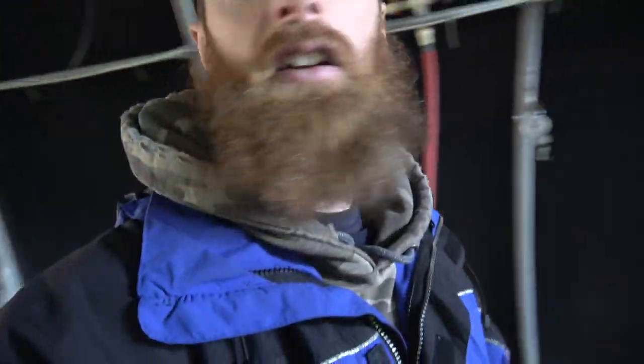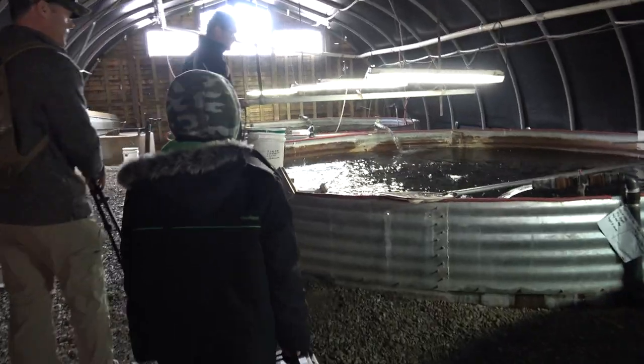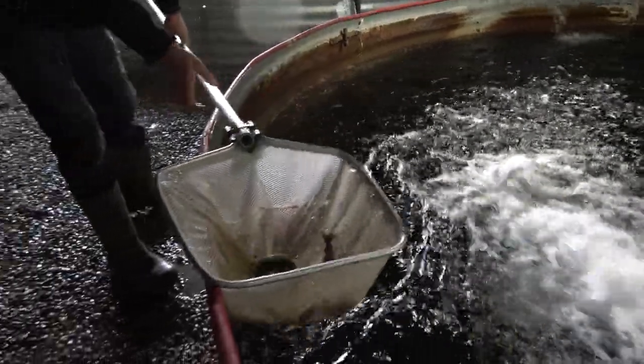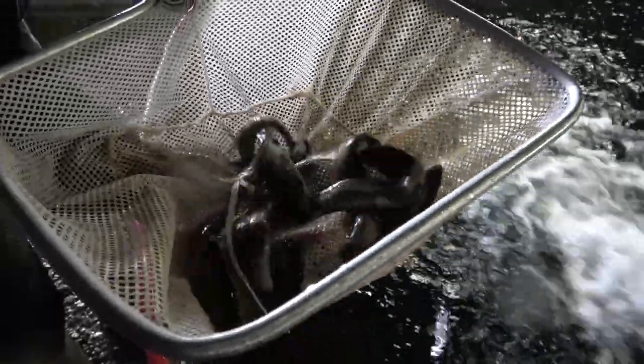There's a bunch of holding tanks in here. 1, 2, 3, 4 big holding tanks. These are the 6-inch fish, so we could stock at this size. But we've been talking to Clarke a little bit, and he's figuring for what we want, we probably want to go 9 or 10 inches, 9.5 inches, because that'll give us the best chance of having fish that we can eat. I've caught and eaten 9-inch fish. I've eaten 6-inch fish, so you can't eat them at this size. But when you're growing them and you're spending money on feed, you obviously want to make sure that you're getting the most out of the fish as possible. So you wouldn't want to eat your stock because you're paying a premium for these guys.